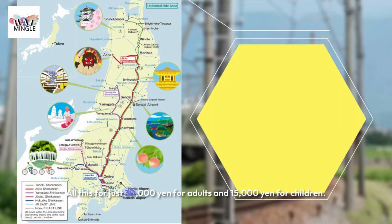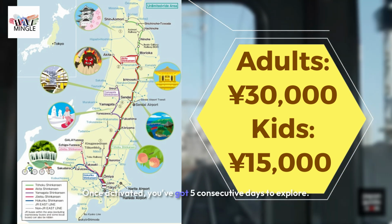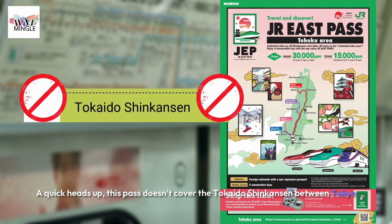All this for just 30,000 yen for adults and 15,000 yen for children. Once activated, you've got 5 consecutive days to explore. A quick heads up, this pass doesn't cover the Tokaido Shinkansen between Tokyo and Osaka.